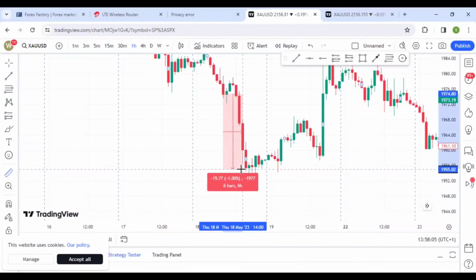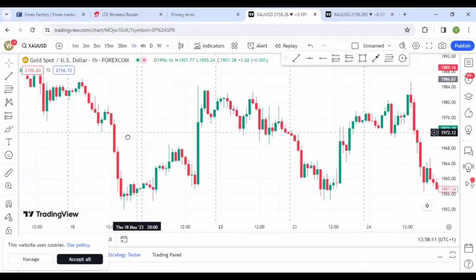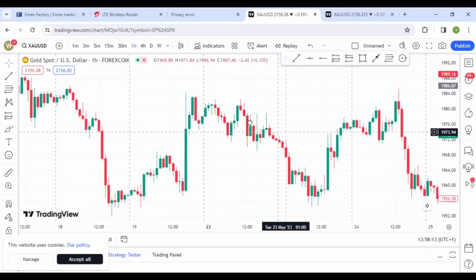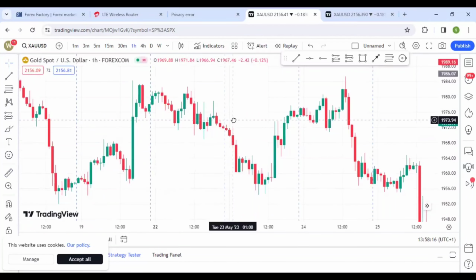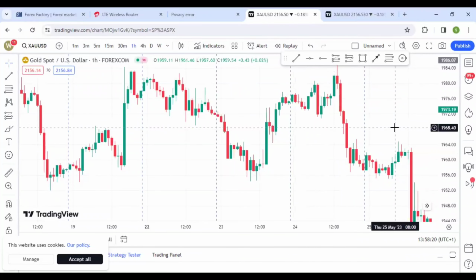Always look for opportunities in trading. That is what makes you a profitable trader. Wait for opportunities. Patience pays the bills. So you have to be very, very patient as a forex trader. You have to learn how to be patient. Don't just jump into a trade.